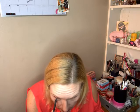I'm actually going to take a little brush. Let me see this one. I'm going to take this one and go really up by my lash line and put that Clove color in. Like, really line it.